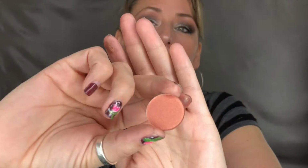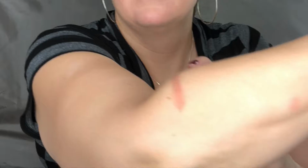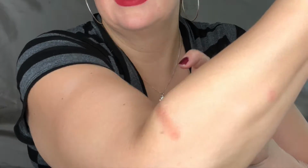All right, Over It, which is a really fun, almost like a peach shimmer. We're gonna have to go onto the other arm here. I'm running out of space. See it? That's gonna be fun with oranges. You know, 24 colors. It's crazy, this deal.